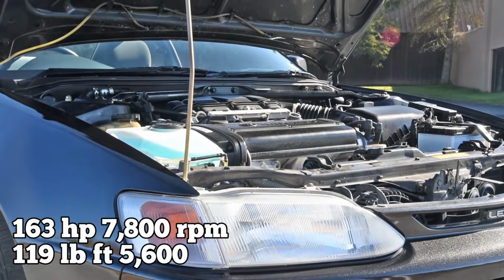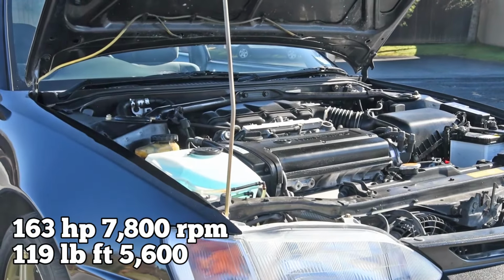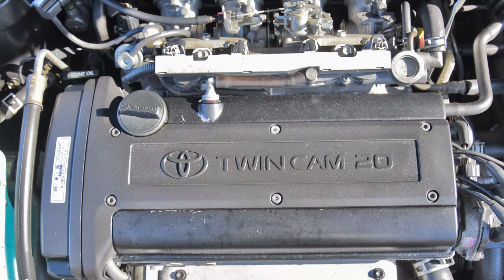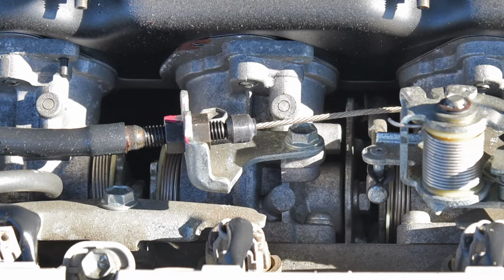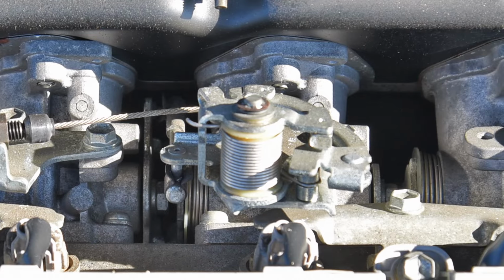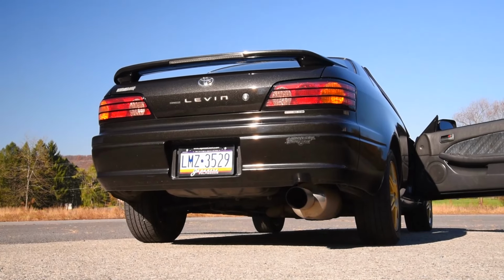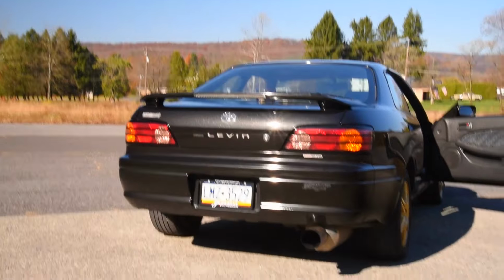163 horsepower at 7,800 RPM and 119 pound-feet of torque at 5,600 RPM. 4 throttle bodies and 20 valves. This is classic Toyota doing show-off engineering. The car equivalent of not putting in third stringers when you're leading by 5 touchdowns. Toyota in the 90s was keeping their starters in and humiliating the other teams, running experimental plays for funsies.